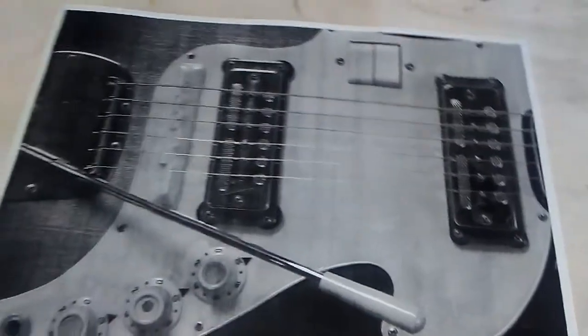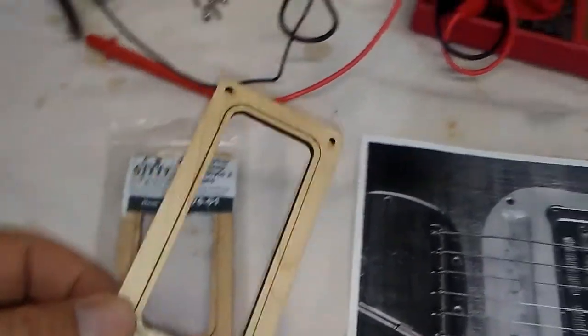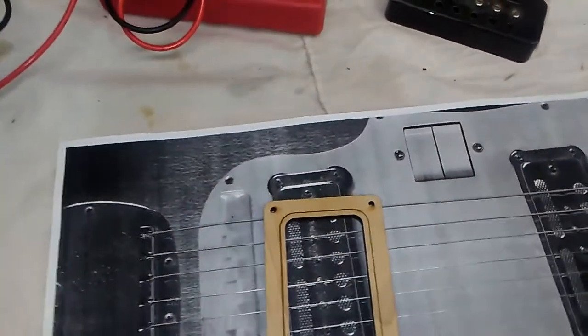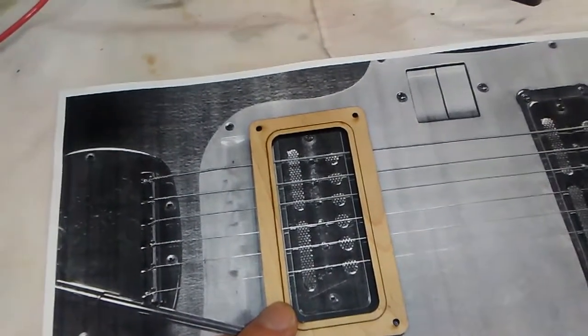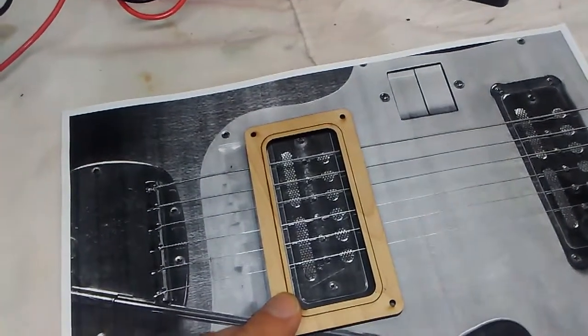So let's talk about the rings, man. These are the rings that we got off of JP Gittlestill. Look at that. So that's good. The thing that's not good is they're very, very wide. They're very wide shoulders. The pickup's almost perfect size-wise. These rings are ridiculous.